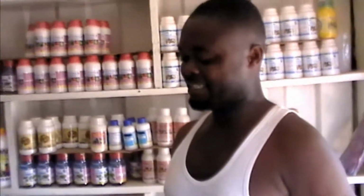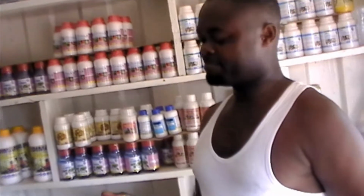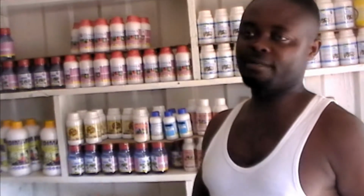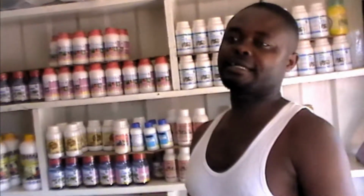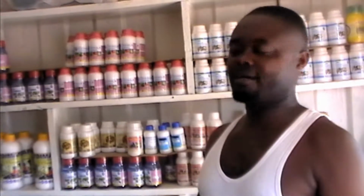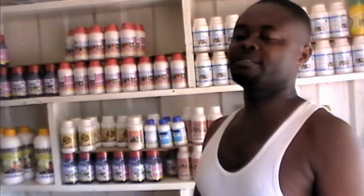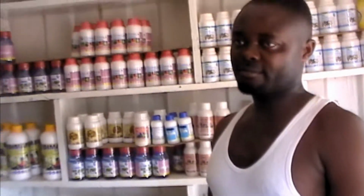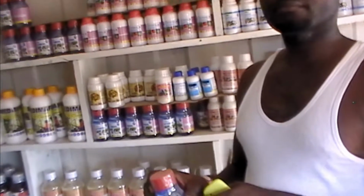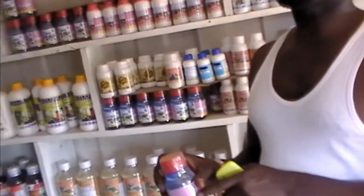Oh, okay. Contact insecticide, it's not systemic. This one is contact. So if the crops are ready to harvest, you can use the contact so that you can harvest the product or the crop. You can harvest it around 14 days if you use this one. So you can do the harvest after 14 days. Right. So contact insecticide, the insect has to touch the insecticide for it to work, or consume it.